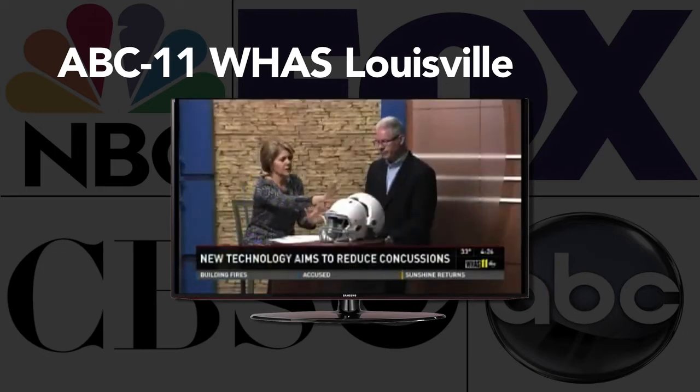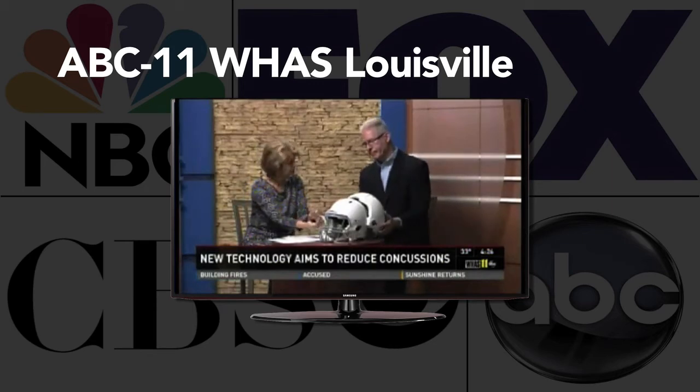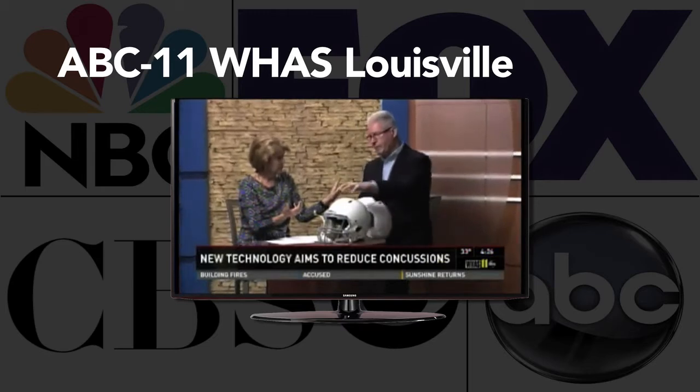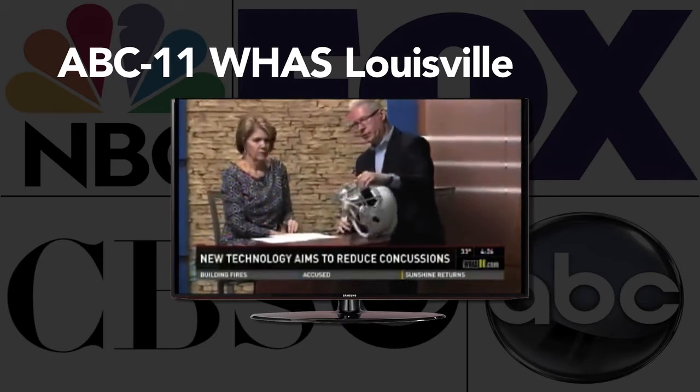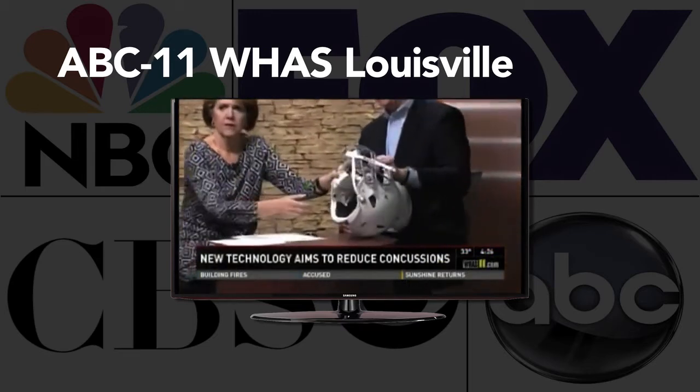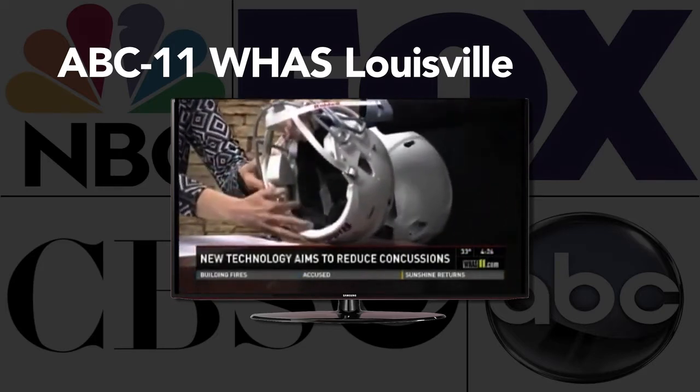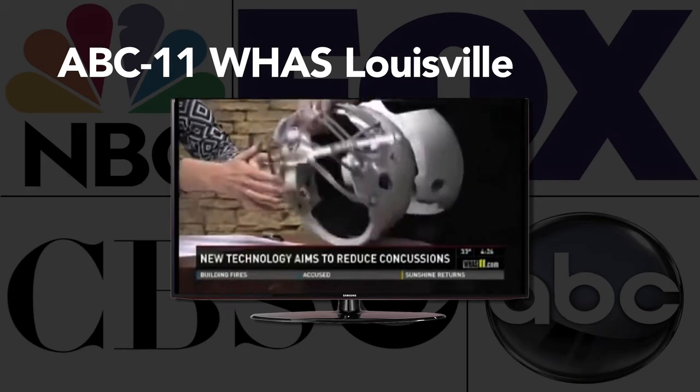You've brought a helmet here. This is the helmet that we think of. They have fixed padding on the inside to make that better. They do. I love what the helmet manufacturers are doing inside the helmet. The inner shell technology is terrific. The concern I have is the exterior shell.